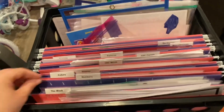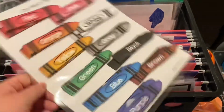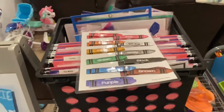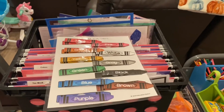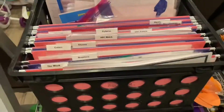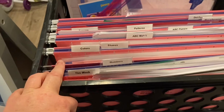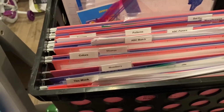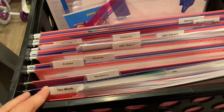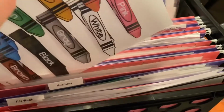In here, I also store all the different Velcroed activities, like toddler busy boards, instead of storing them in a binder, which can be overwhelming for a child to see a whole binder of activities and think that, hey, maybe mom expects me to do all of these. I like to just have one at a time. So how I store them: this is just a crate, pretty cheap from Walmart. And I bought these hanging file folders from Amazon, and I got pink and purple because I bought them originally for their memory boxes to store all of their stuff by their year of age. I had extras, I had a whole lot, so I'm just using them.